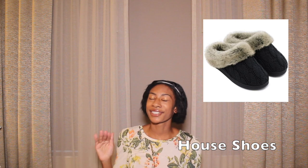Going off of shower shoes, house shoes. You don't want to walk into the communal bathroom with your bare feet or your socks. Please get yourself a cheap pair of house shoes. You can go to Walmart or Five Below and get them for like $5. These shoes will also come in handy for those 2 a.m. fire drills. And yes, you do not want to be running to find your white Air Force Ones.